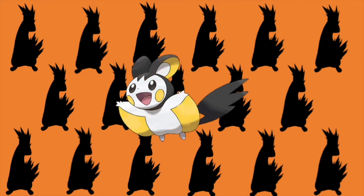Number 6. Emolga. At the number 6 spot we have Emolga. Now Emolga is my favourite Pikachu clone. Its design is really cool, plus I love its typing a lot.